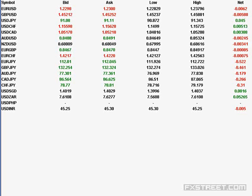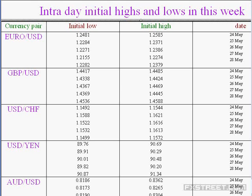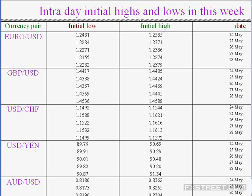Then let me show you the slide with regard to the initial lows and the initial highs set for today, so that we'll be able to have a continuation of what has happened in this particular week. Here you come across that Euro is showing a low of 1.2282, which is intact, which is above the initial high of yesterday, 1.2274. Further gain was seen yesterday, nearly 200 plus pips, and from there it has dropped. Still it is holding above yesterday's high.